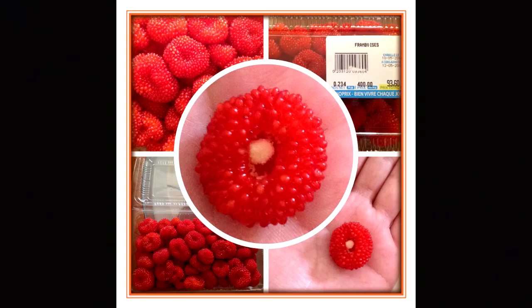Here I have a raspberry, and this isn't actually a normal raspberry. This is a Mauritian raspberry, and it has this weird white thing in the middle of it, which I don't know is edible or not, which is why I removed it when I ate it. It's not actually sweet. It tastes quite plain actually. The appearance, as you can see, is much different in comparison to a normal raspberry.